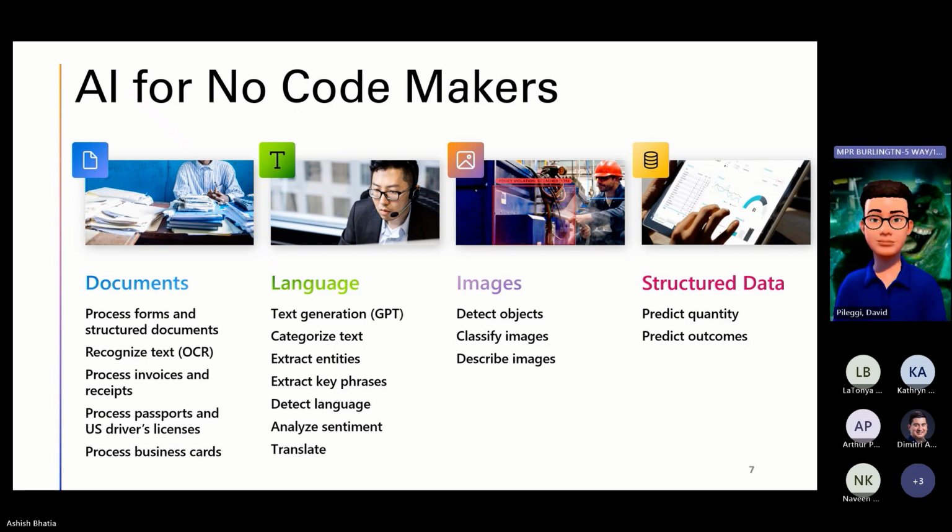On the image side, we could do object detection, we could do describing of images, and then we can classify images as well. And then on the structured data side, you can predict entities and outcomes based on tabular and structured data. So that's kind of the collection. Again, a bunch of these are pre-built, and some of them you can customize.